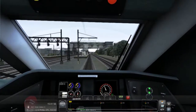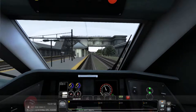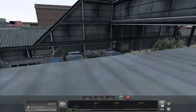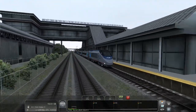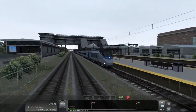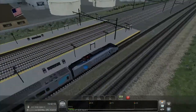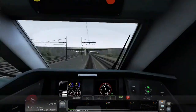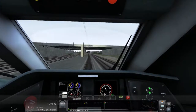That'd be so amazing. So this is Newark Liberty Airport. Quite cool. I like the way it says Newark Liberty Airport on the top. That's pretty awesome detail. So the next stop is Newark Penn. What does Penn stand for?